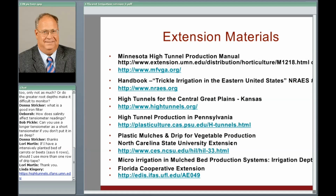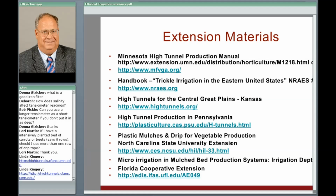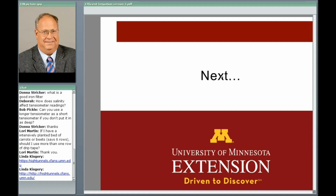If you're really into trickle irrigation, Trickle Irrigation for the Eastern United States is a really good manual to get a hold of. There's also a High Tunnel manual online, High Tunnels for the Central Great Plains, written out of Kansas. Pennsylvania has one here on plastic mulches and drip tape for vegetable production and micro irrigation too. So there's a lot of extension materials out there to get you going, and most of them you can actually download.